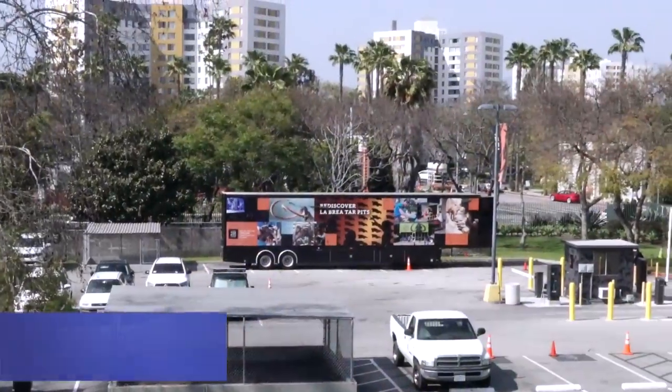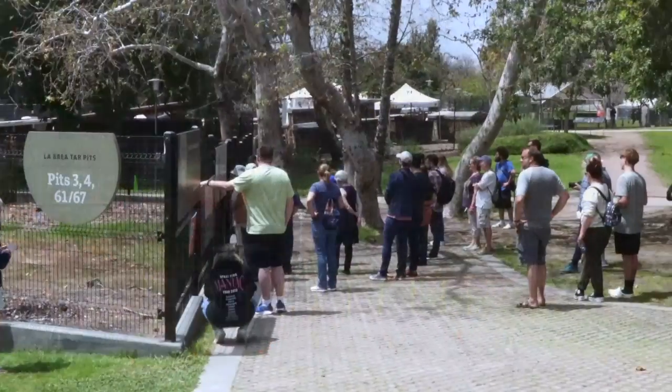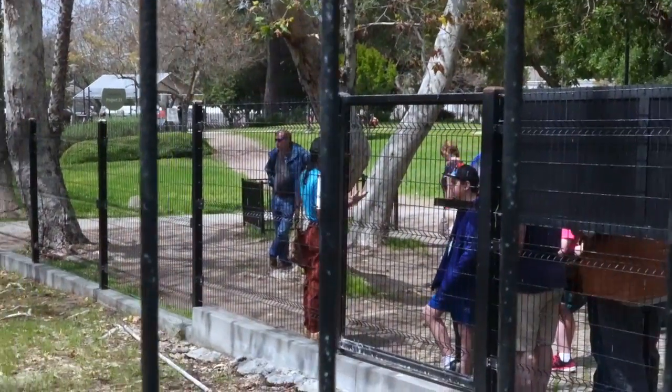Parking at the La Brea Tar Pits is $15. There's plenty of street parking available, just make sure you check the signs first. The tar pits are spread out in a park-like setting. It's open to the public, so you're free to roam around or just hang out.